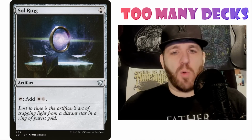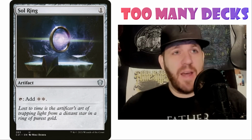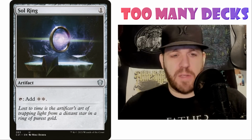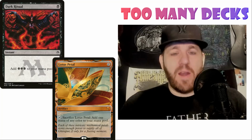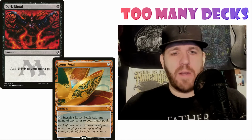Playing a turn 1 Soul Ring makes you a target. Playing a turn 2, people are like, it still makes you a little bit of a target, but not nearly as much. You'd be surprised how much of a difference it makes. I'm wondering the scenario here with Lotus Petal and Dark Ritual. For me, it always comes down to, with all of these low impact cards, right?